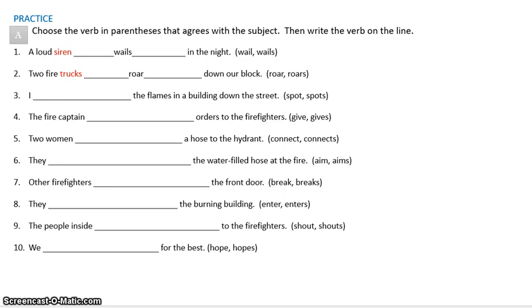The two fire trucks roar down our block. "Two fire trucks roars down our track" does not sound correct. So we're relying on the rule.